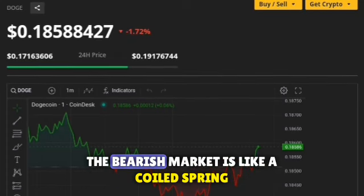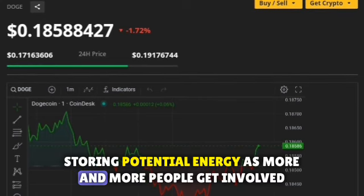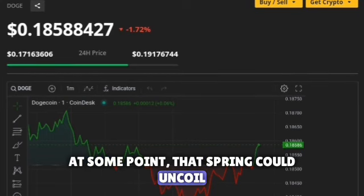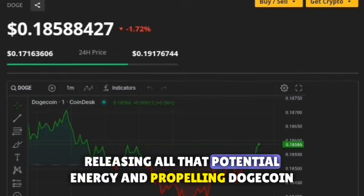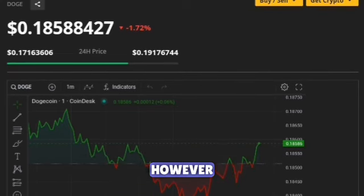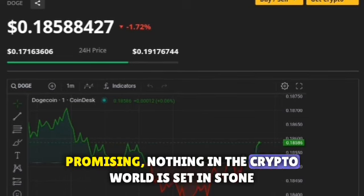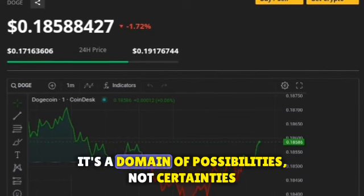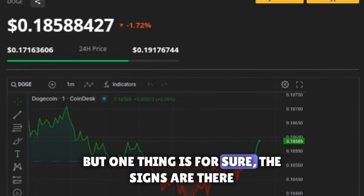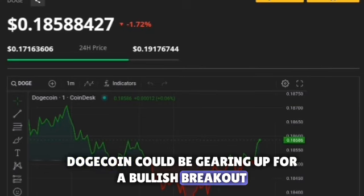Think of it like this: the bearish market is like a coiled spring, storing potential energy as more and more people get involved with Dogecoin. At some point, that spring could uncoil, releasing all that potential energy and propelling Dogecoin into a bullish phase. However, it's important to remember that while these indicators are promising, nothing in the crypto world is set in stone. It's a domain of possibilities, not certainties. But one thing is for sure, the signs are there. Dogecoin could be gearing up for a bullish breakout.